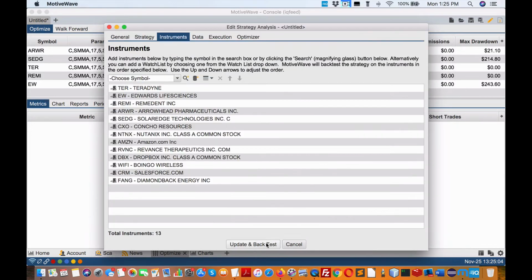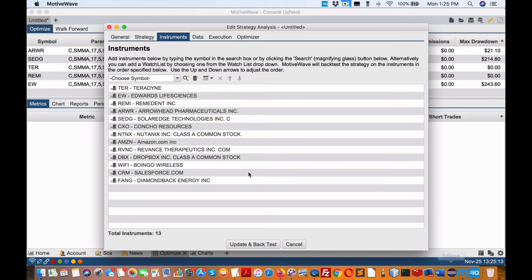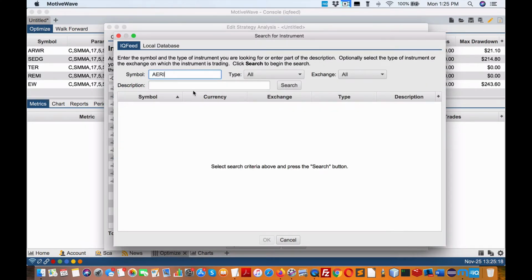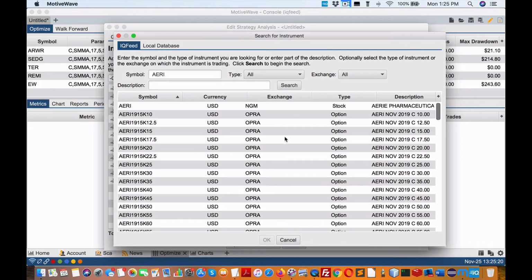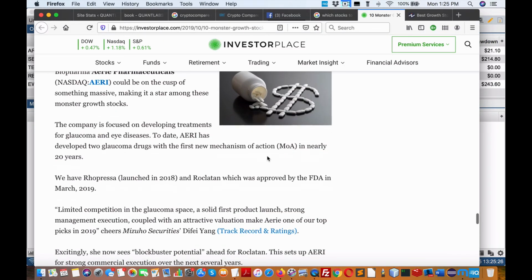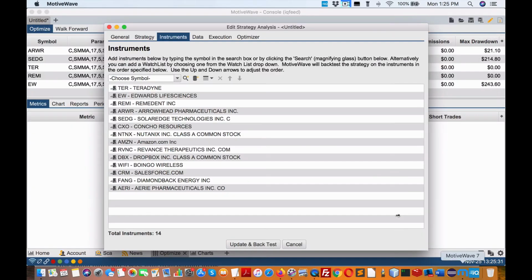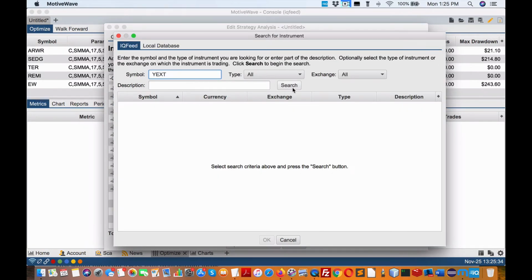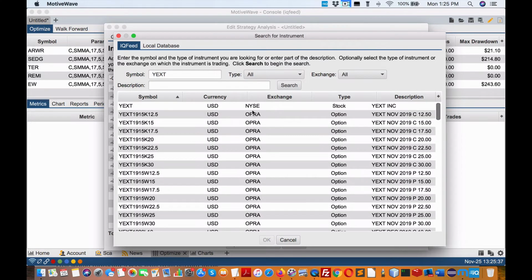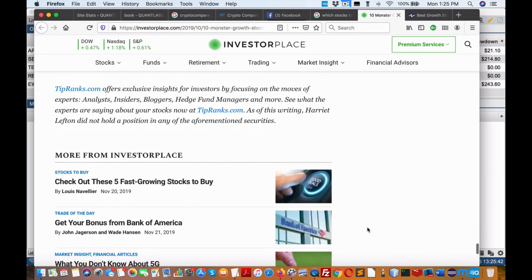Diamondback. Now, I've never played with stocks, but because this tool is so powerful, I find it quite interesting just to experiment with stocks, see what we can take away from this. AERI, pharmaceutical. So we got a good mix of technology, energy, technology, and by the sounds of it, it makes sense to see if they are worth testing. So Yext, whatever that is, and that should be it. Okay, so that's good enough.